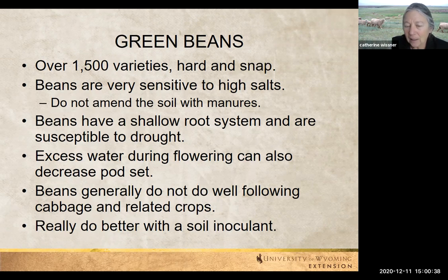And then at the bottom here, I talk about a soil inoculant. A soil inoculant is a rhizobium that you dust the seed with. You can put the inoculant in the trough when you plant your seeds. I always take a screwdriver and plow a little furrow there, and then I'll put my inoculant in there, and then I plant my seeds. That inoculant is important because it helps that little green bean seed root to take up nitrogen. And without that rhizobium inoculant helper, it is very, very inefficient at taking up nitrogen.